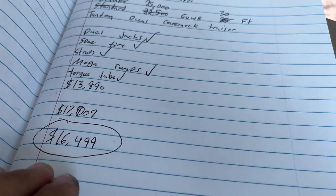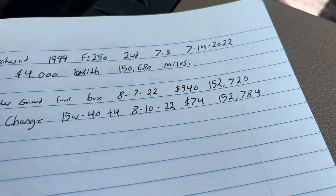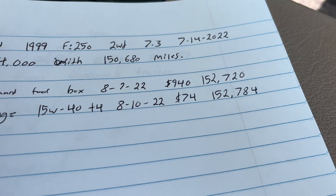Anyways, look in the book here. Oh, look, here's my trailer information, see? From way back when I ordered it. Let's see, did I write anything in here about the oil? Yeah, I did. Okay, WeatherGuard toolbox, 940. So I changed the oil on August 10th at 152,784. Dang, so that's a quart every 1,000 miles. That's pretty bad, isn't it? It's not that good, but oh well.